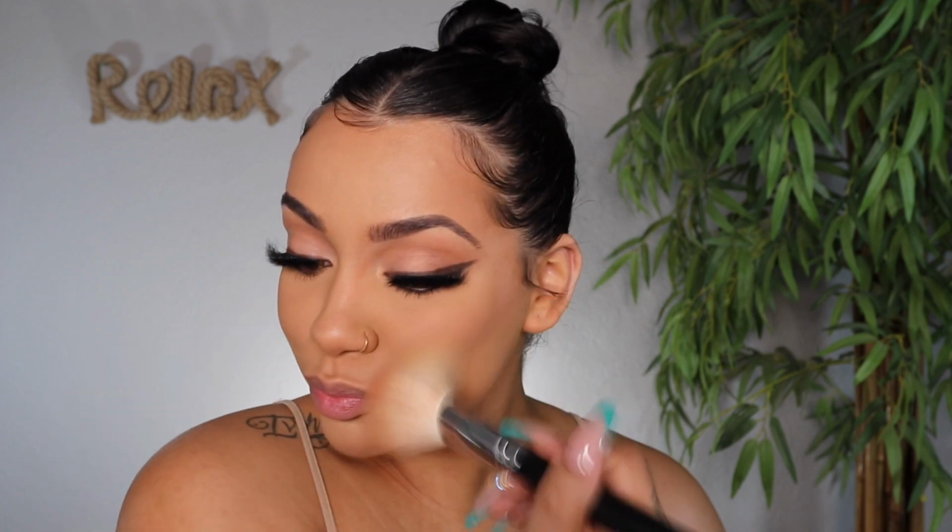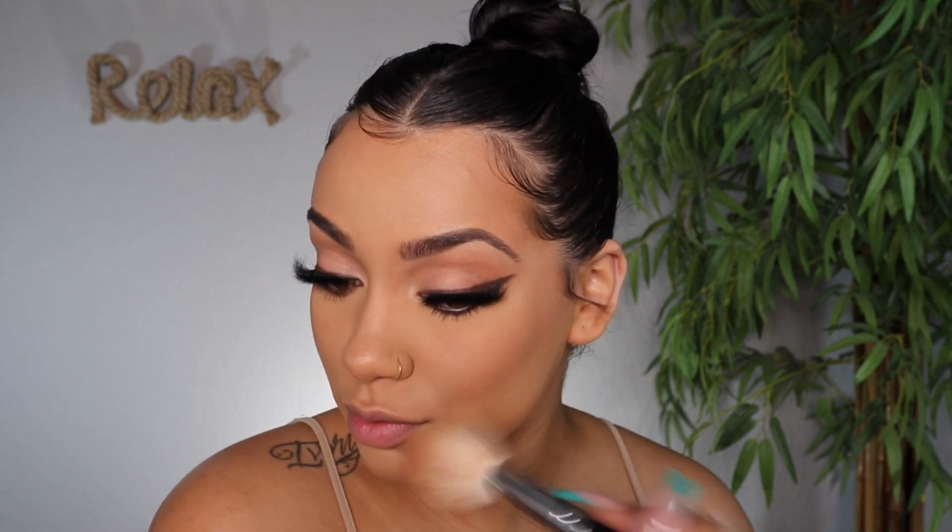Speaking of bronze, I'm gonna go ahead and use my butter bronzer from Physicians Formula. This is the shade Endless Summer. This is the shade that I use on my eyes. I'm just going to do a little bit right here. It smells so good too.